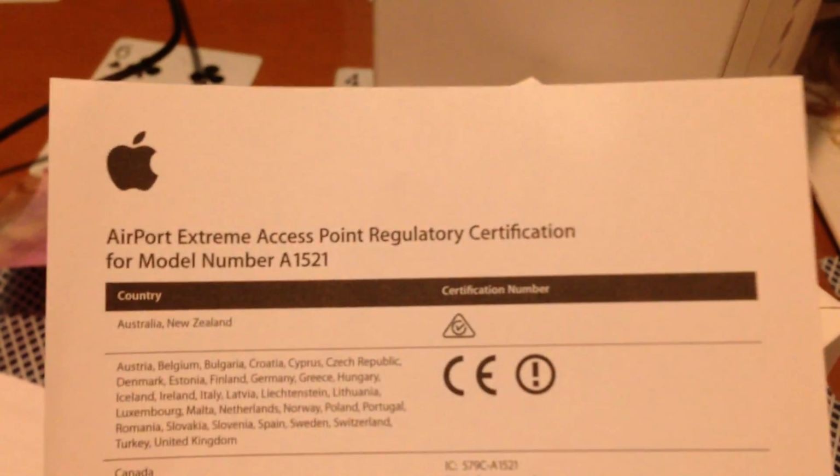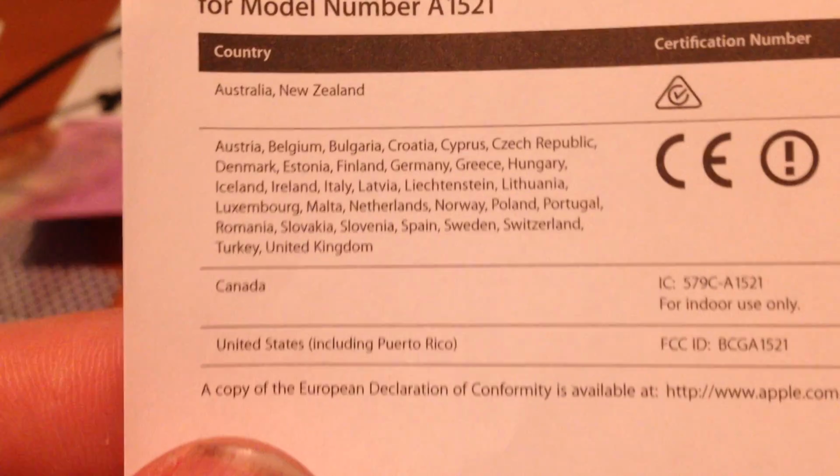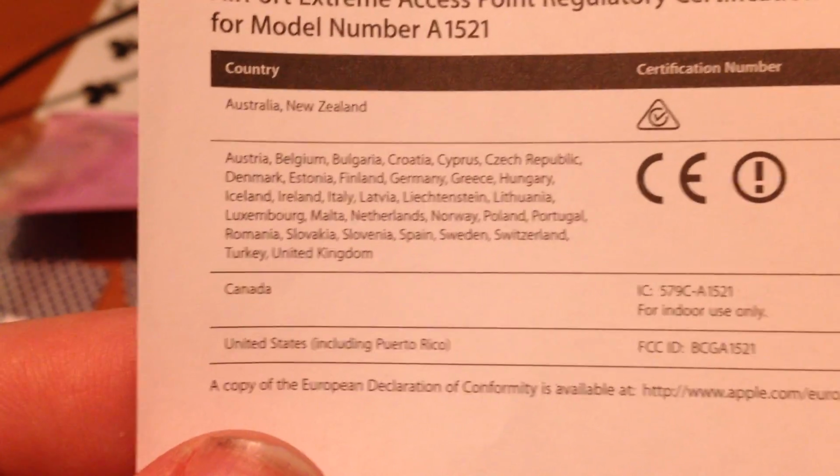This is the, not sure what this is actually. AirPort Extreme Access Point Regulatory Certification. Okay. Don't know what that is. Some kind of certification there. And this cardboard thing goes back on. Oh. Okay. You see in the box there.